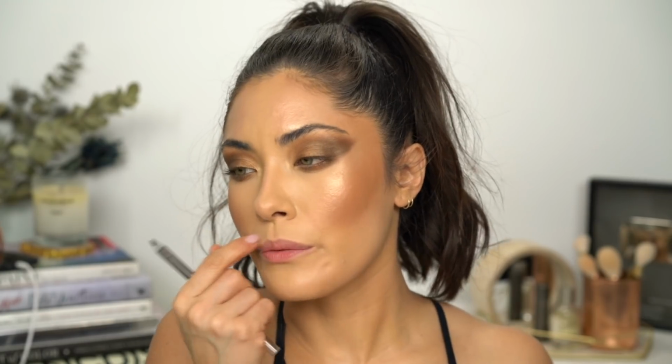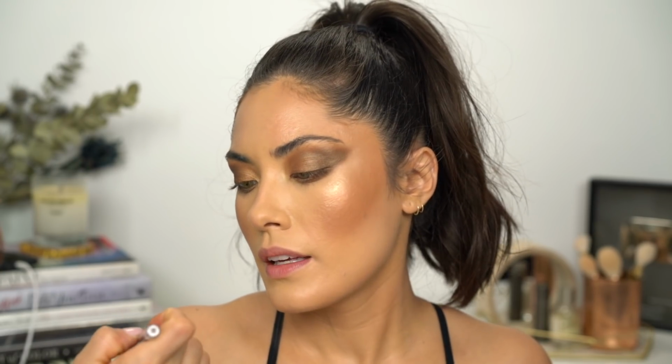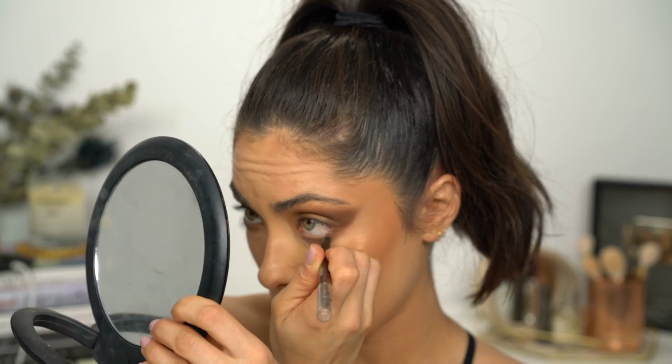I'm gonna fill in my waterline with a liner. So I'm gonna be using this Maybelline Tattoo Studio gel pencil liner in the shade 910 Bold Brown. I don't think this is new, but I want to stick with the drugstore theme. So I'm just gonna go ahead and use this to fill in the waterline.